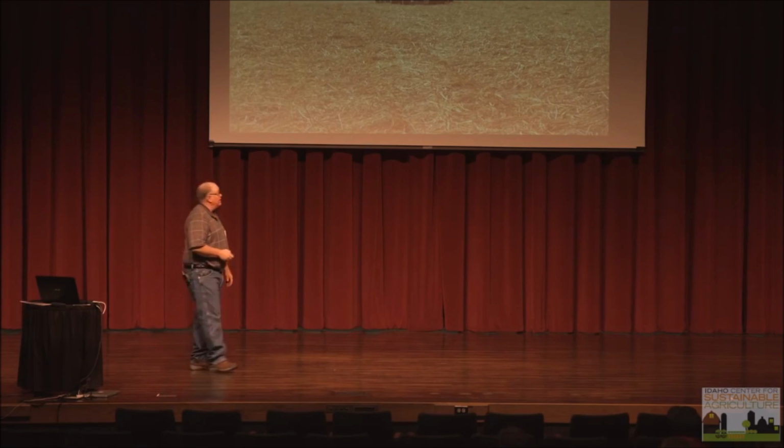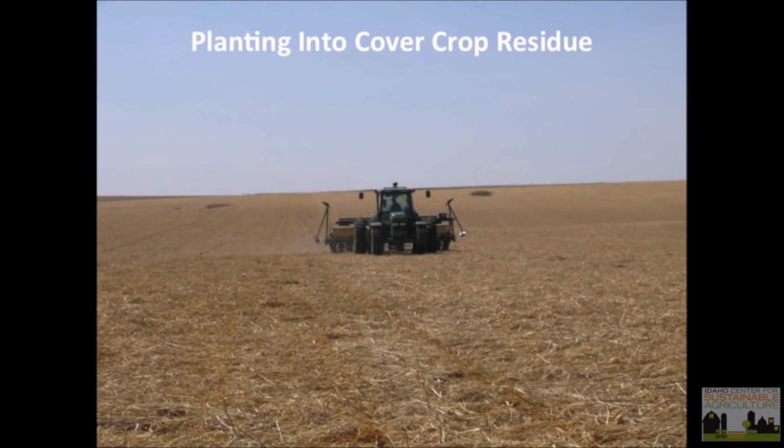Here we are planting into that residue. When I say I'm a no-tiller, I'm a no-tiller. On the left is planted, on the right is not. I don't use trash whippers, that's way too much tillage. Don't use row markers, too much tillage. Okay? We don't want to disturb that armor. We want that protection there.